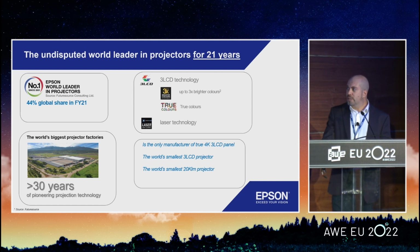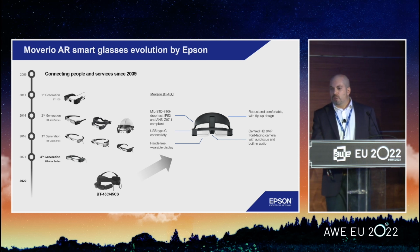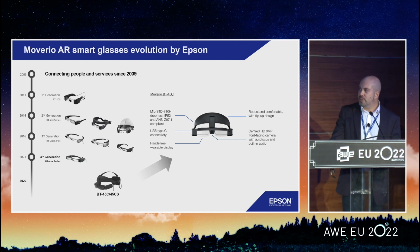Now, based on our expertise in projectors for so many years, we started the development of smart glasses back in 2009. And we launched our first commercial product to market in 2011, over 10 years ago. That product obviously wasn't very good. And we worked quite closely with the market to learn and understand the requirements. And the technology has evolved. We then launched our second generation with a lot of improvements in the third generation and the fourth generation.